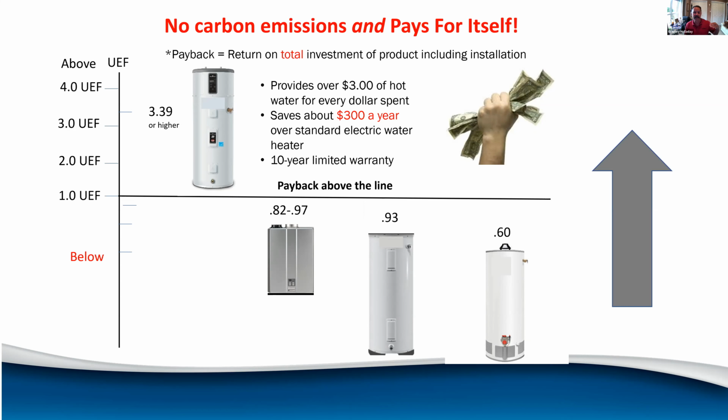But electricity is more expensive, so the energy guide makes it look like it's not as good because electricity costs more. So some people go to a tankless like California did, 0.82 to 0.97. These are great water heaters because they never run out of hot water, but they cannot pay for themselves through energy savings alone, because every time they turn on, they're using or providing less than $1 in hot water for every $1 you spend.